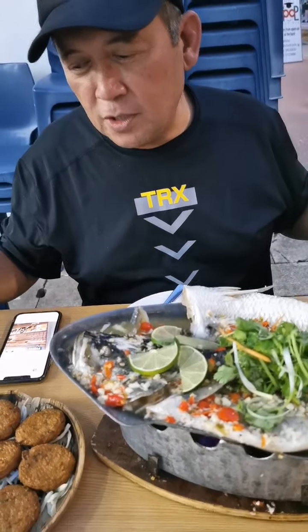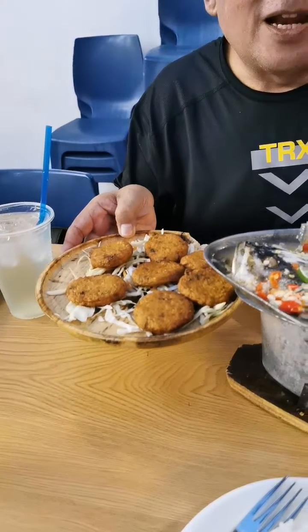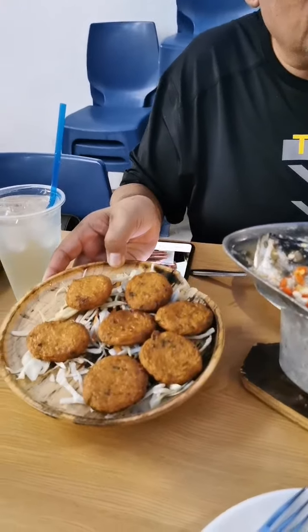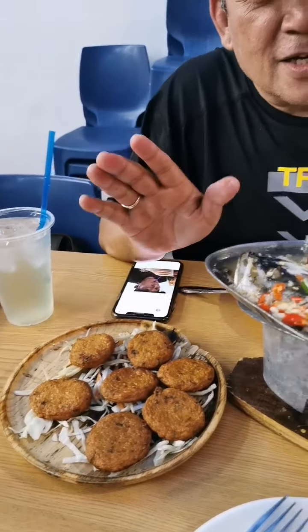And at the same time, we ordered the $8 prawn cake. Alhamdulillah, we managed to get it. But today, the mango sticky rice is not available. Oh, my missus. Sad.